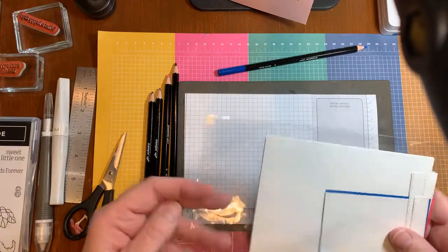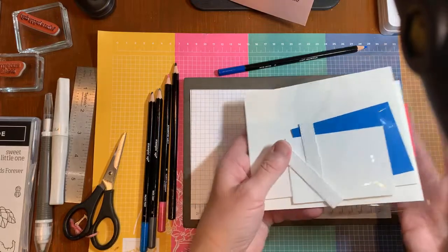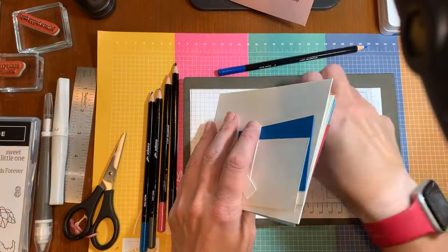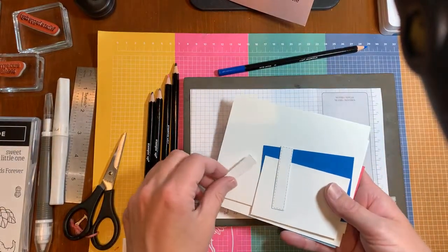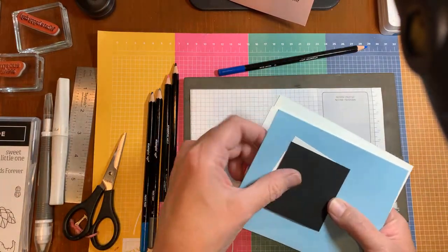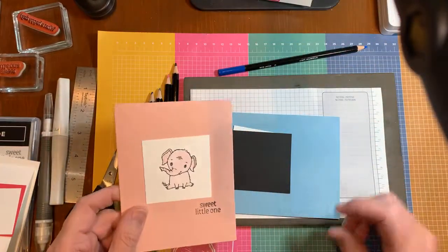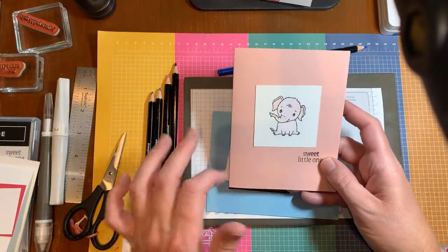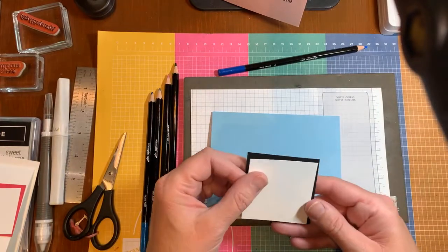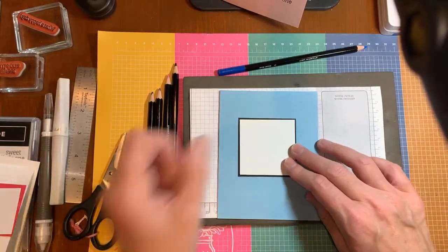So I'll get my package out. Oops. To bring all the pieces out together. There we are. So they don't get mixed up. I think I've got it upside down. Yes, I have. Right, so this is going to be this one. But I felt that it needed a frame. So I'm going to do a blue one, but I'm going to give it a little frame just to make it pop. And so it'll be like this.